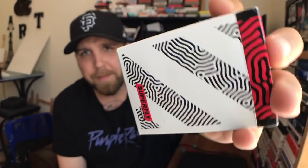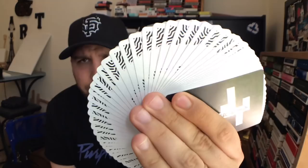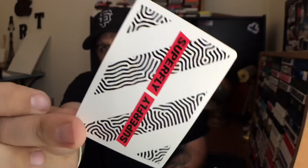My next honorable mention is the Superfly Stingray playing cards by Gemini. I also haven't reviewed this deck, and I don't know why. Let me know if you want me to, because I would definitely be down. They look great in the fan. They're printed by the USPCC on Bicycle stock, so they feel great. And as far as the aesthetic, it really doesn't get much better than that. It's nice and simple, but still super, super sexy.